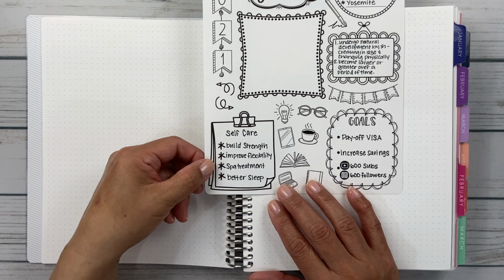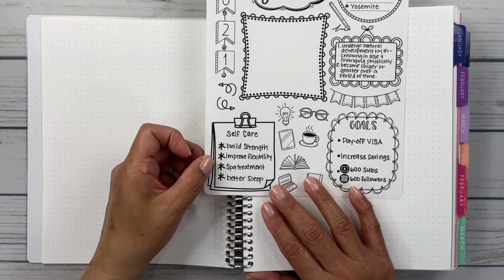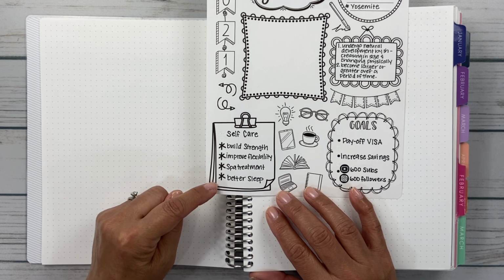And then I would like to treat myself to a spa treatment once they open back up. Maybe a massage, or I really love facials too. So maybe a facial or getting a pedicure. And then I need to sleep better.